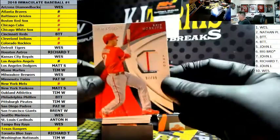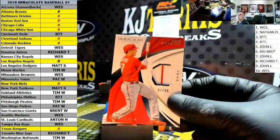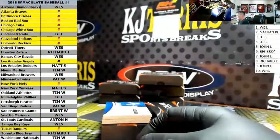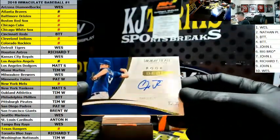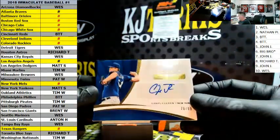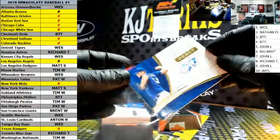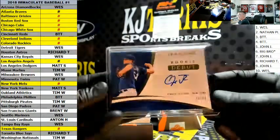And number 97 out of 99 for the Phillies, Rhys Hoskins, not pregnant. Love it. Nice Rhys Hoskins. Phillies going out to Big Sexy. It's our second Hoskins out of this. 70 out of 99 for the Mets, Felix Flexen. Motherfucker's flexing. Look at him. Rookie debut auto. The Mets, serial number that goes out to the 10 hole. 10 spot going out to West Side. Chris Flexen. Did I say Felix Flexen originally? It's Chris Flexen.